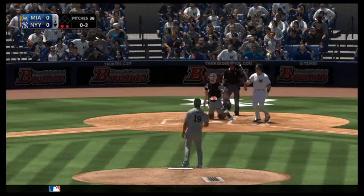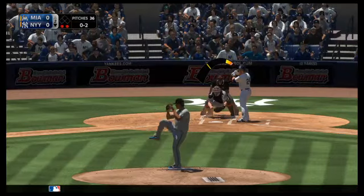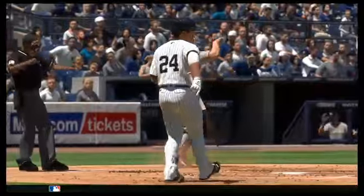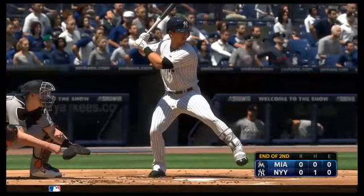Fouled off. Bases are empty here with 2 men out. A swing and a miss as he chased with 2 strikes, and that will retire the side. So the Yanks go 1-2-3. We'll move to the 3rd with no score.